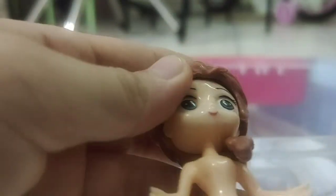Oh, we get our Bella. She's super nice, but she hasn't worn the cloth. So later we're gonna help her find the cloth for her. I really love her nice brown hair. Alright, so let's find another one.